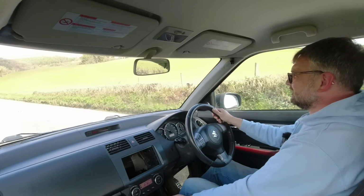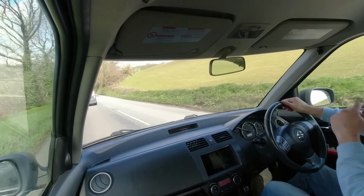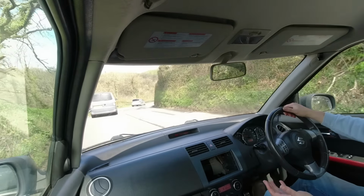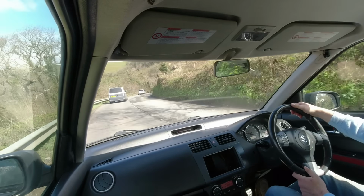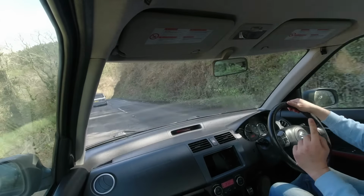It feels a lot of fun to drive, but sadly we have caught other people, so that's the end of our enjoyment for now. So I think we'll turn around and go back. But yeah, for the money these are, sort of £2,000 to £3,000, which these days is fairly cheap. I think one of these could be an awful lot of fun. There's an awful lot of hot hatchbacks that people would go for first, and I think they would be quite wrong.